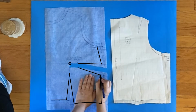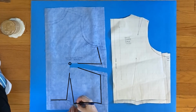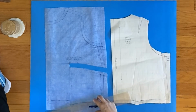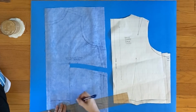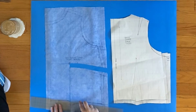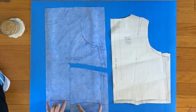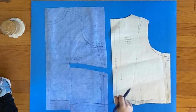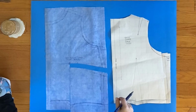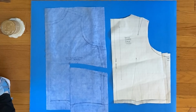This stays the same, and this stays the same, because this determines this length. And these, well, they don't stay the same, they actually get a little bigger. We'll do 3/16 of an inch there. There. These measurements stay the same, and this measurement stays the same, and this gets longer. How do I deal with this? I think I just have to redraw that line. Because this is longer. This has to be longer, but without that changing.